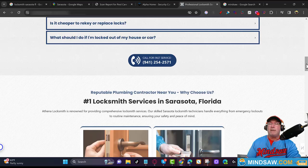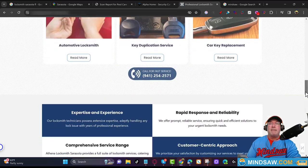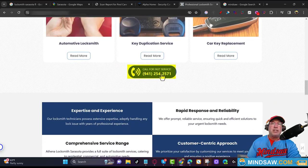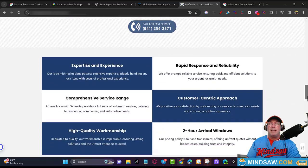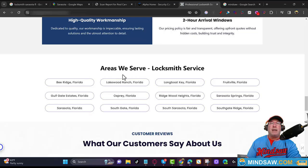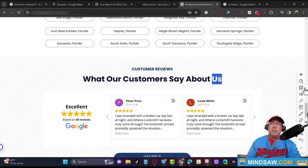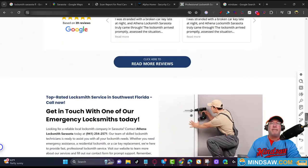Locksmith, Sarasota. All right? And what you also want to do is double up the phone number, meaning that you have it on the top. You want to add it several times throughout the website because some people may miss it up on top. In fact, we're going to change this color. We're probably going to make it yellow so it sticks out a little bit. Like I said, this website isn't done. So areas we serve, locksmith service, right? We want to keep talking about that. What customers say about, not us, we're going to change that, about our locksmith service in Sarasota.